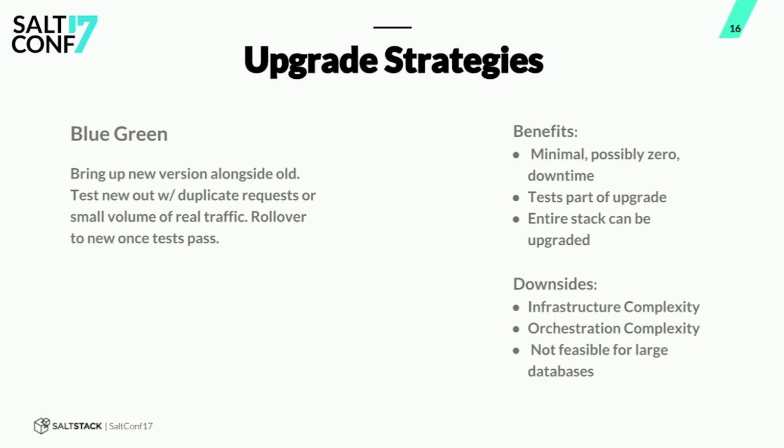Then the last one is blue-green upgrades. So we use blue-green upgrades. The idea here is that you have one service, which is the old version, side by side. You spin up a new version. And this new version can be qualified and tested using some of the same commands that are getting thrown to the old version of the software. You can just send those right through to the new version, test out that the outputs are the same or that the new one is working. And then you can roll over using DNS records or load balancers or IPs, however you want to do it. And you really get minimal downtime with that.